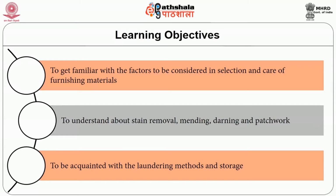Furnishings protect furnitures from soil and wear. They also add color and design to the room. The look of a room is enhanced with the right choice of soft furnishings. In this session, we are going to get familiar with the factors to be considered in selection and care of furnishing materials, understand about stain removal, mending, darning and patchwork, be acquainted with the laundering methods and storage.